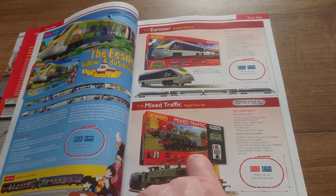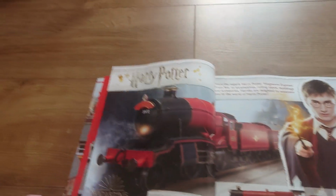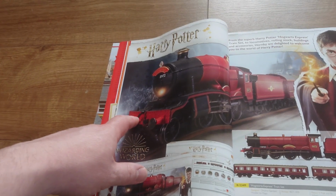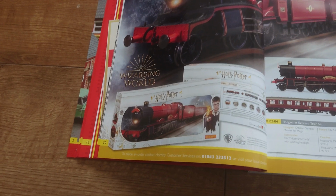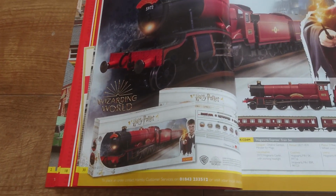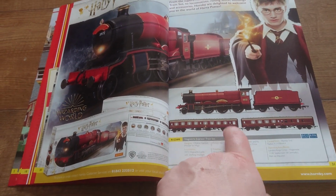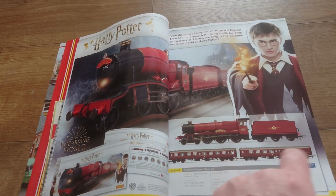I have got a few sets. I've got a lot of sets that I haven't reviewed yet. I can't wait to share them with you. I can't wait to do all the sets and all the single locos. The Harry Potter franchise, obviously. Hornby already released the Harry Potter train set. I am looking at doing it. I think I'm going to be borrowing a friend's one to do a review. So keep your eyes peeled for that. I'm looking forward to that, actually. It looks quite nice. I think he's got the sound one as well.